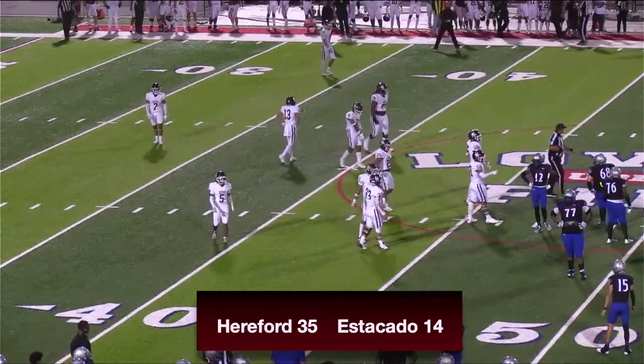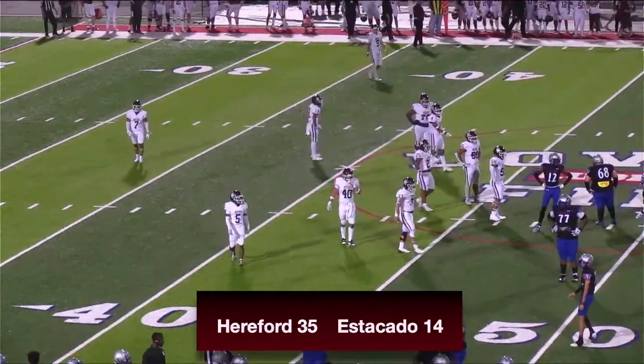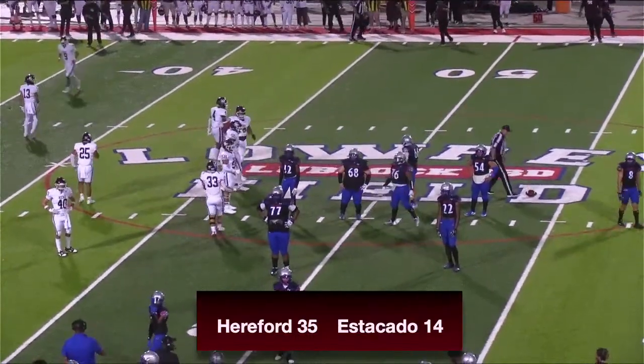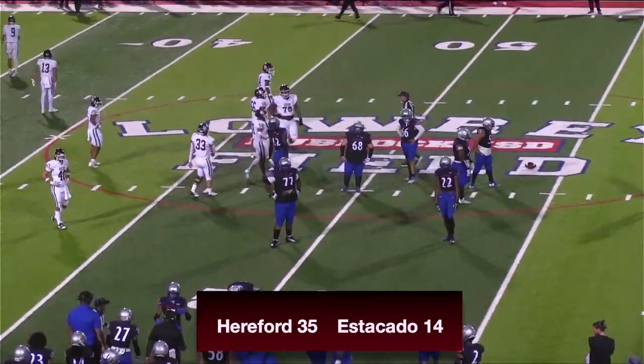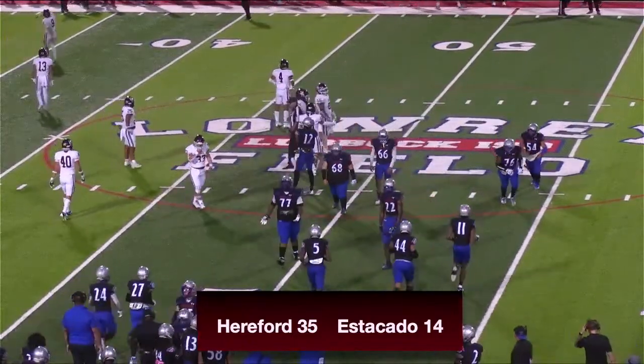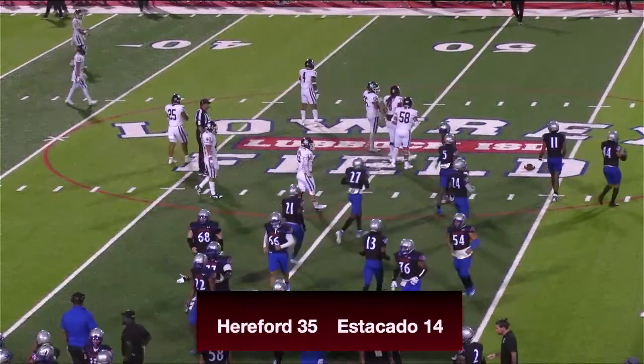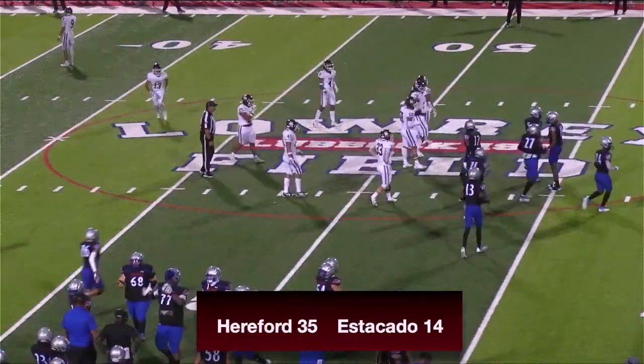Now they've got a decision to make. It's 4th down and 18. Dare they go for it? Down 21 points, 5:31 left, 3rd quarter. I think they have to here. They're not. They send the punting unit out, so we'll see what transpires. 4th and 18 is a long way to go. Yeah, you're right.